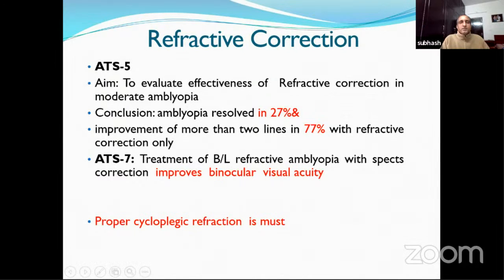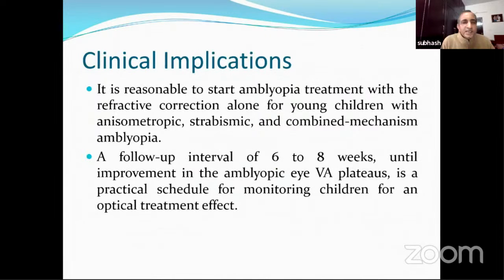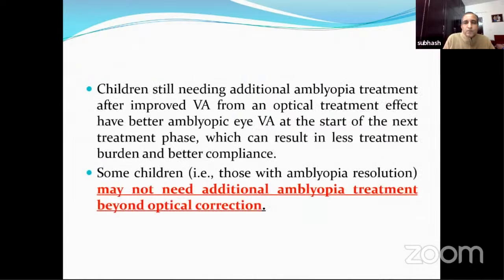So, what is the clinical implication of this? Basically, it is reasonable to start amblyopia treatment with refractive correction alone for young children, with a follow-up after an interval of 6 to 8 weeks, until there is no further improvement in the visual acuity of the amblyopic eye. Children still need additional amblyopia treatment after improved visual acuity from an optical treatment effect. But in some patients, the child may not need additional amblyopia treatment beyond optical correction. So this is the one lesson which we have learned from these ATS.